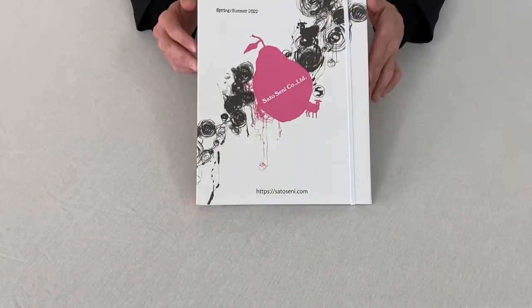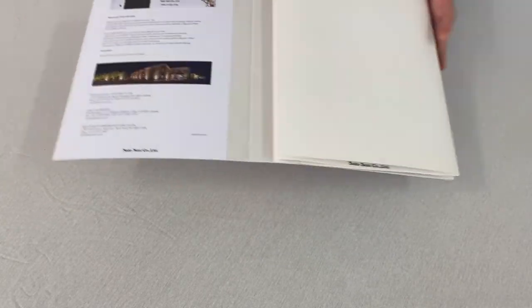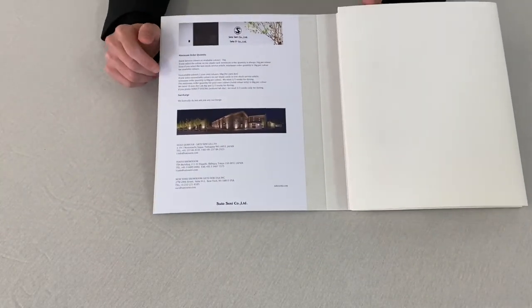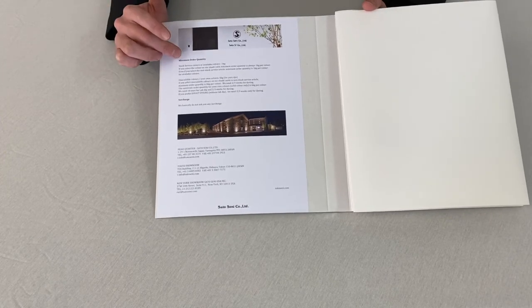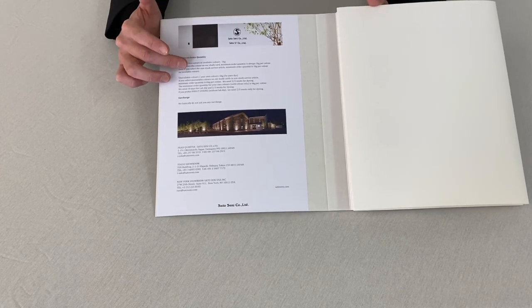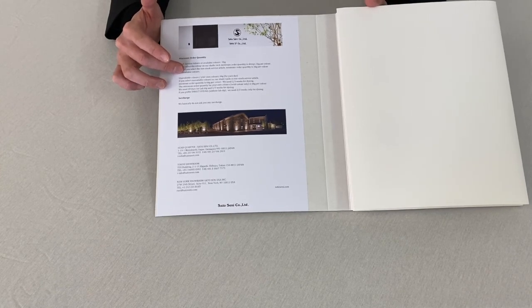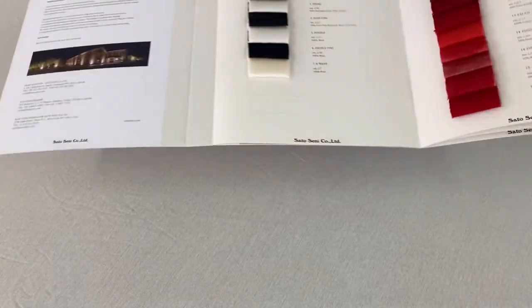Let's have a look. First of all, let's have a look at the collection card, and let me introduce our sales conditions first. It's very simple and easy to remember. Our minimum is just 1 kilo in case of our stock colors. And if you need special colors, we need just 6 kilos as a minimum order quantity. And there is no surcharge at all. So just remember it.